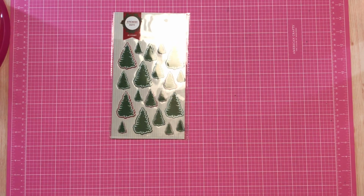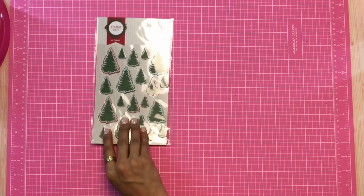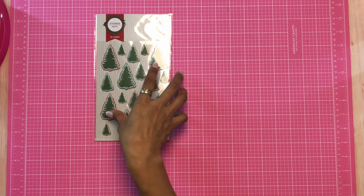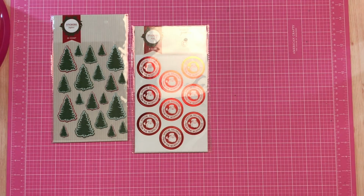Next, I found these adorable Christmas trees. Like, how not? They're just really cute. They're puffy Christmas trees. I love them. They are super cute, and they were only $1 a piece, and there is 20. Next, I picked up this one. It's the foil stickers, 9 count, make it your way, special delivery from the North Pole. Stickers that are metallic red, gorgeous.